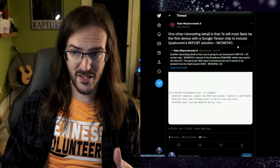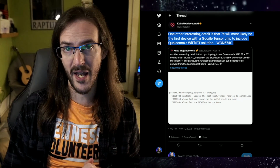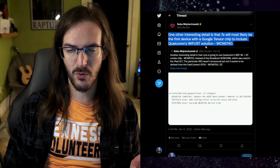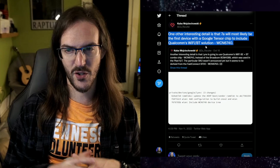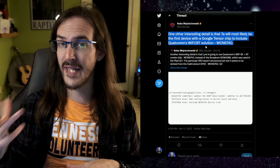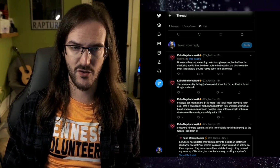Apparently there's reason to think that the 7a might be the first Tensor device to use Qualcomm's new Wi-Fi and Bluetooth modem, which could be an improvement on what we have currently. I know there's some modem problems with Tensor in general. I'm not sure if this really would help with all of it because most people's modem problems tend to be more to do with data, not with Wi-Fi and Bluetooth, but still potentially good to see there. Some new features could come along.